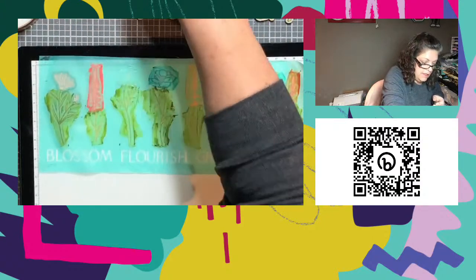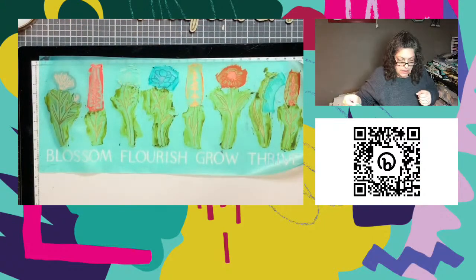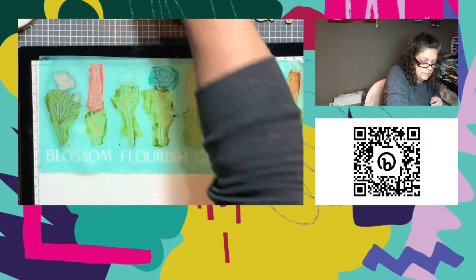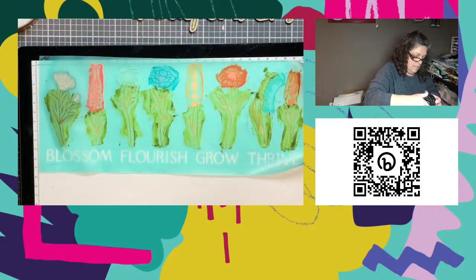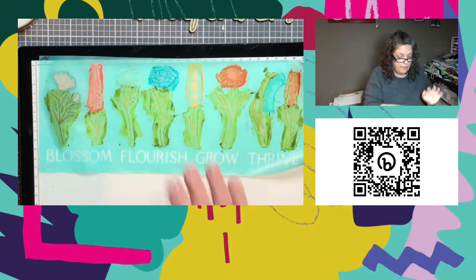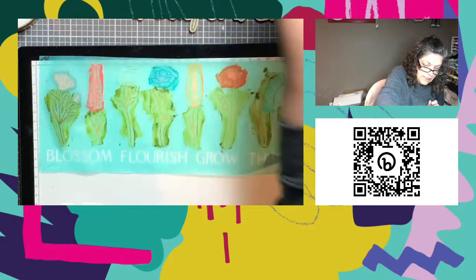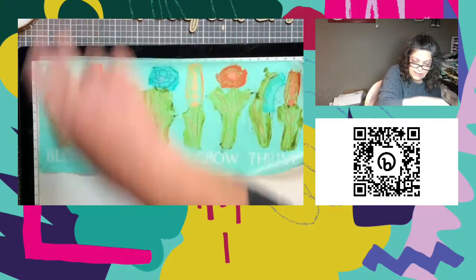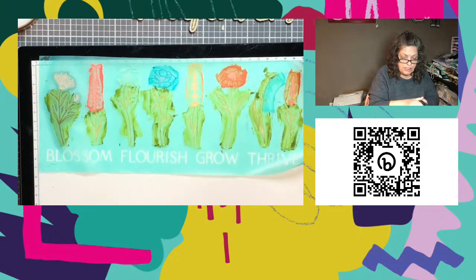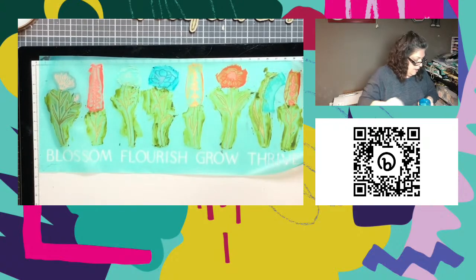Sure, Kathy, I could do that. I sure can. So the words, you belong among the wildflowers, and then all the flowers. For the flowers, do you want the bottom piece as well, like the background piece, or do you want just the pieces I'm using here today?